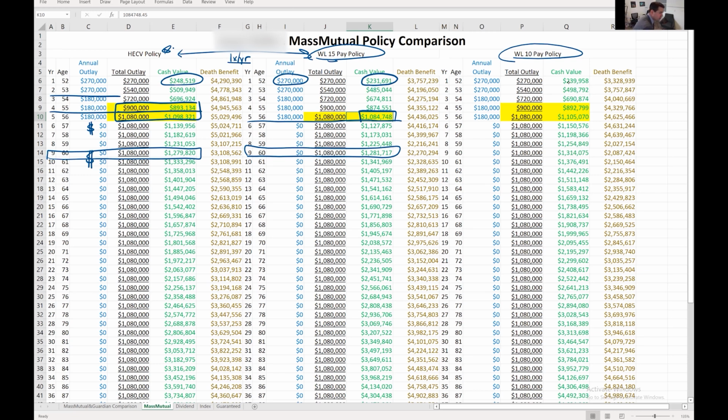As we look at it long term, so you don't pay anything in after year 5, which we easily can, there is a difference. So that 15 pay product does produce strong long-term values with the ability to adjust payments one time per year, every year on the anniversary date. That's the big advantage there.